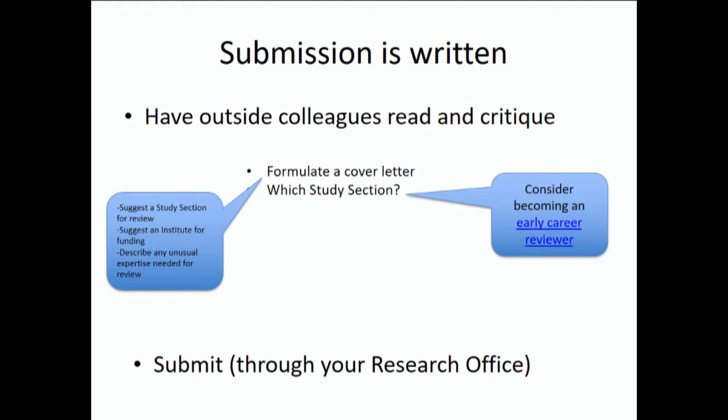Or has anything been funded in this? Now, you can't see applications that have not been funded. There's no way that you can see any application that's not been funded. You can see every application that has been funded. So you can say, well, what has this study section funded in the past? And if you have a project that seems similar or a good fit, that might give you a hint that this is something that I should think about and submit to that same study section.